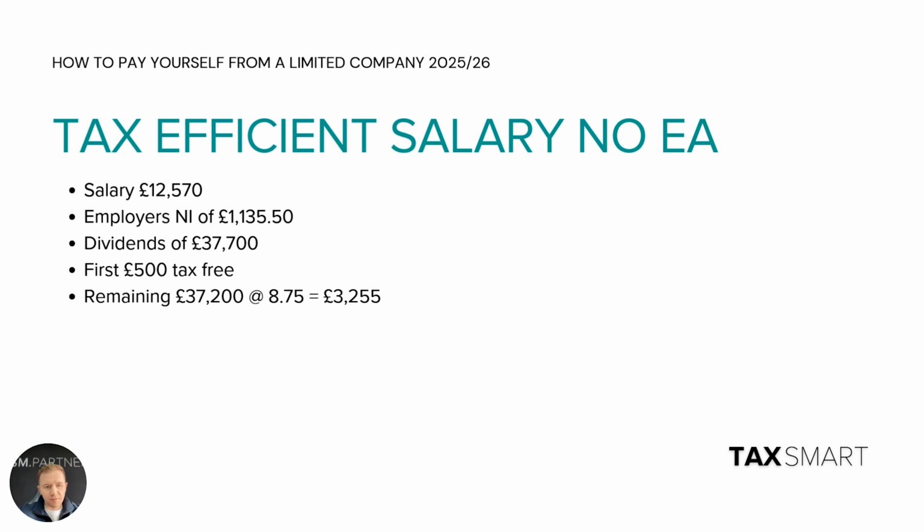So salary, 12,570, assuming that there's no EA available, employer's allowance, employment allowance, whatever you want to call it, that's going to be £1,135.50. That's a tax deductible expense that the company pays.